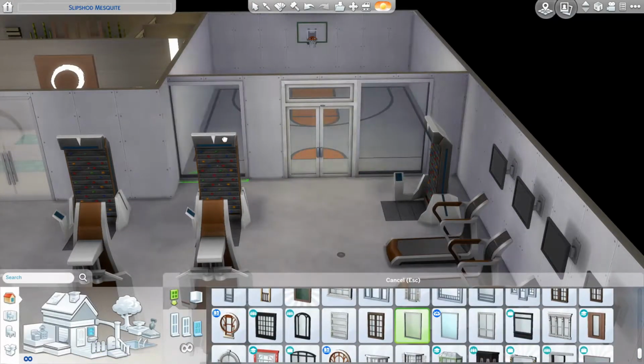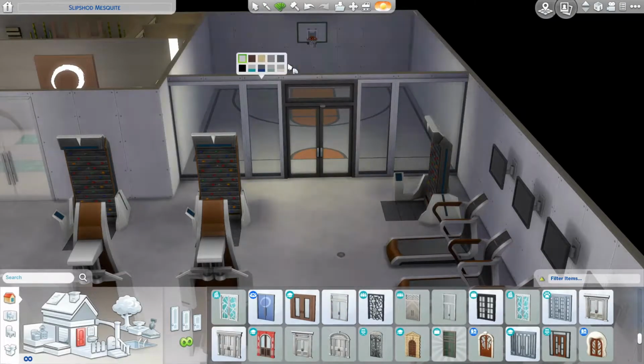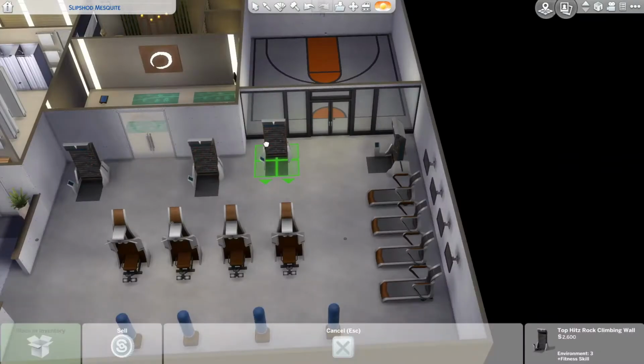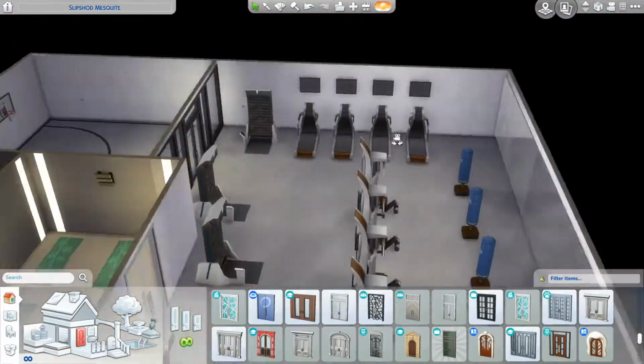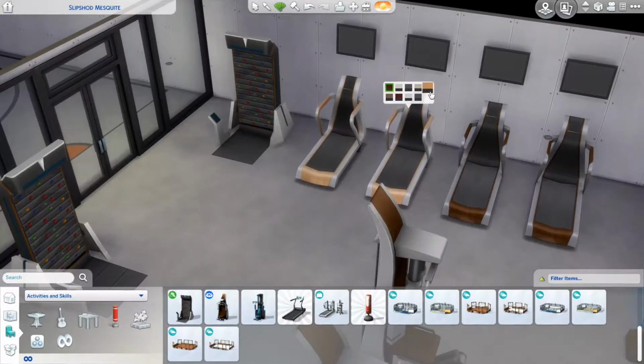Oh, another thing that disappeared was this door. I don't know why, but when I reloaded the lot on a new save, that door was gone. I just don't understand. The Sims confuses me. I also forgot to put wallpaper inside the basketball court, so that was fun.